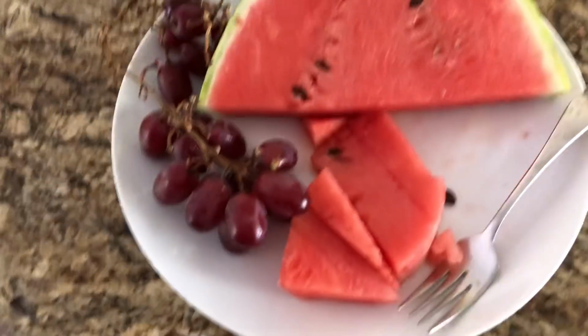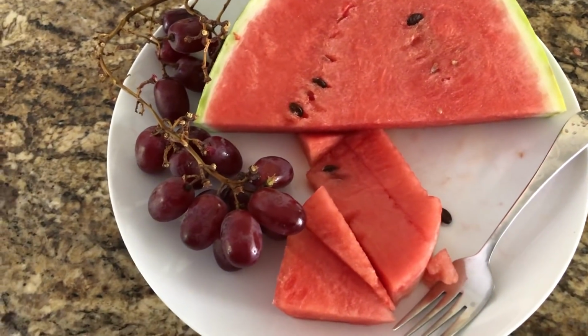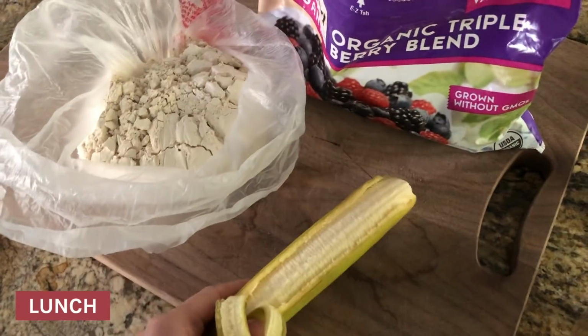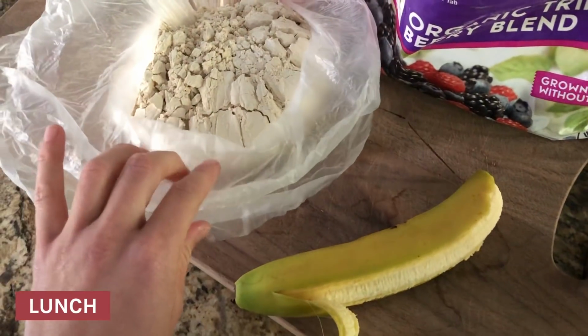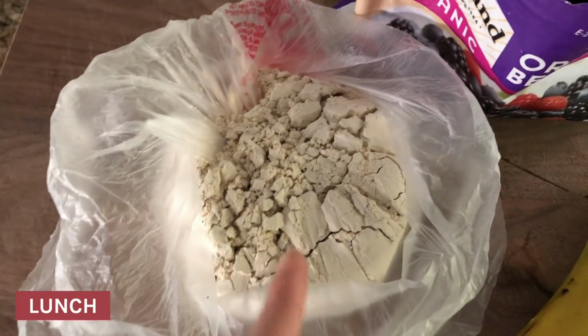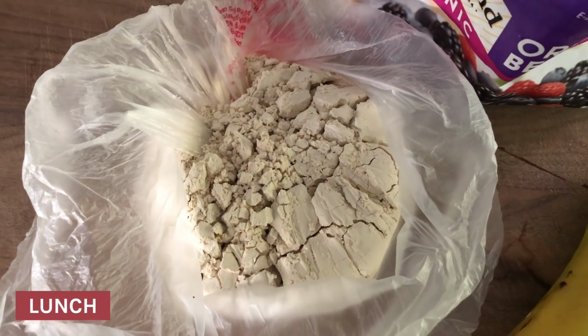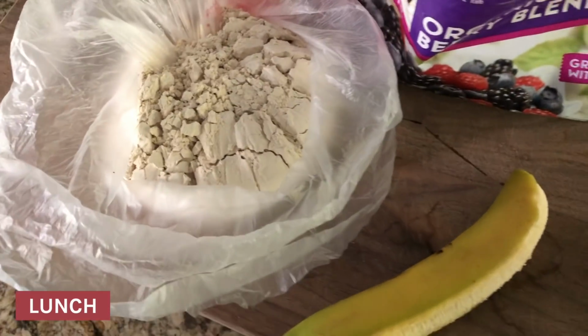Okay, I am full, but I'm going to save this and probably snack on it in an hour or so. This is just gonna be a mix of one banana, a little bit of berries, water, and soy protein isolate. I'm gonna use like 2 tablespoons of this. It tastes like nothing in my smoothie. I actually really like it, and it is such a cheap protein powder.